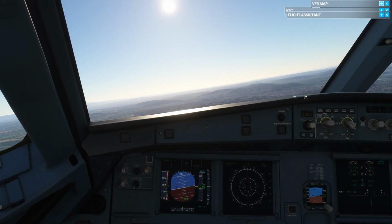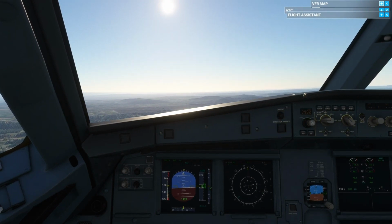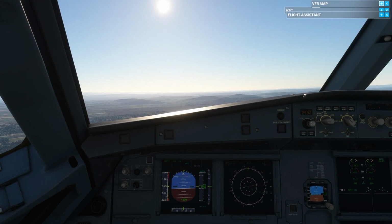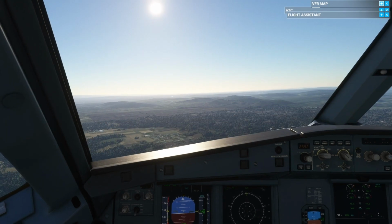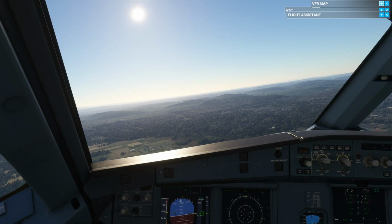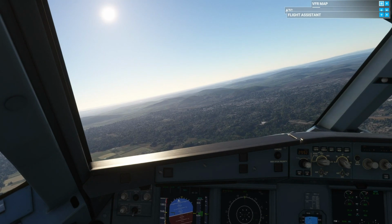Portland Tower, Horizon Air 2064, 9 miles east, inbound ILS runway 28 right approach. Horizon Air 2064, cleared ILS runway 28 right approach. Cleared ILS runway 28 right approach, Southwest 1848.